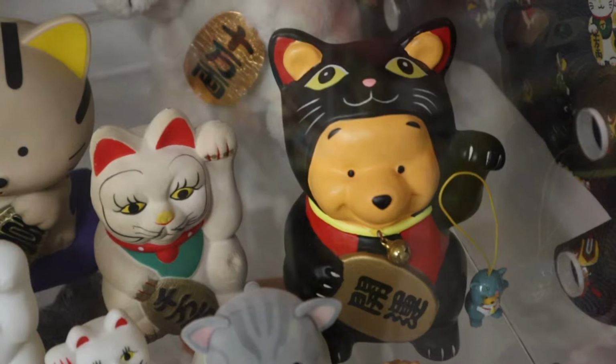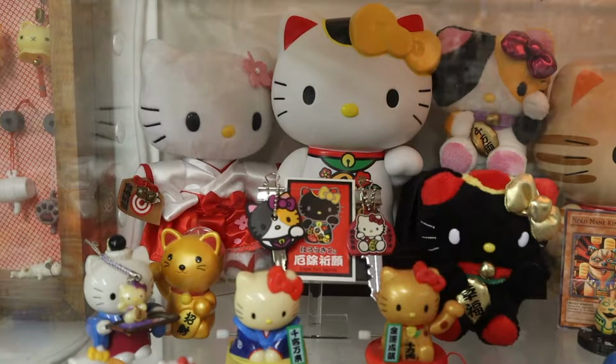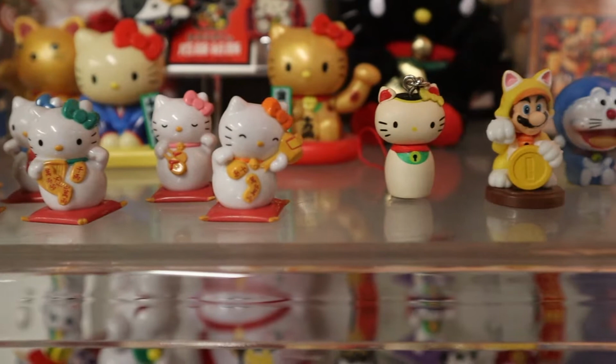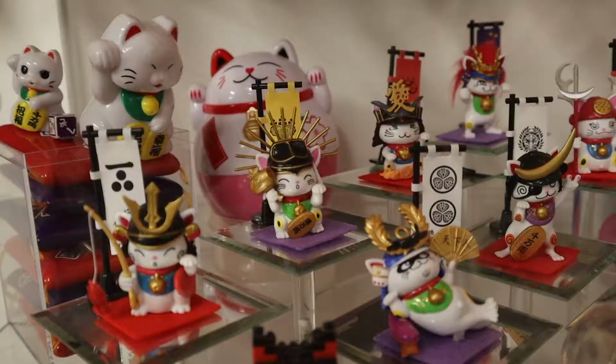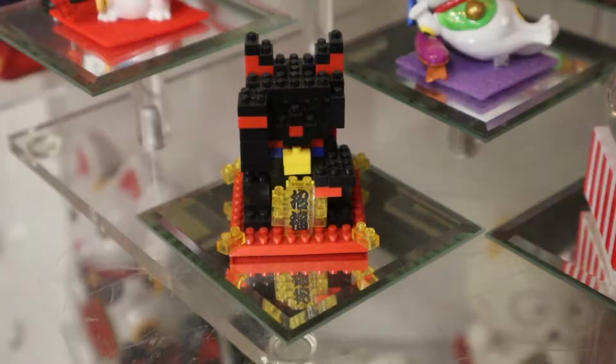Here's Winnie the Pooh dressed up as a Maneki Neko. Some tiny Hello Kitty lucky cats in the mix. Mario. Here's a collection of samurai lucky cats. Oh, and look at this, they have Lego Maneki Nekos.